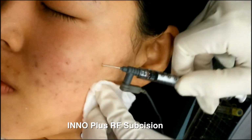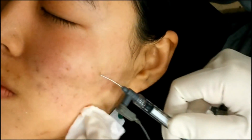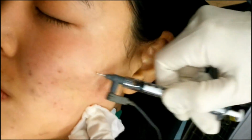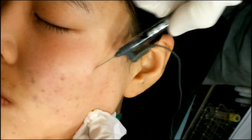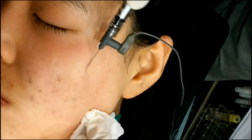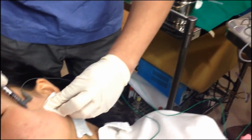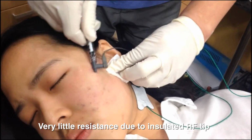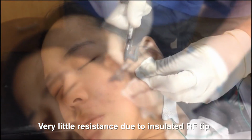Yes, we are using an insulated RF needle. However, if you see the techniques which the Koreans teach, of aggressive subcision, I do believe that this may lead to too high of a chance of bleeding and hematoma. So I stay away from this technique. However, I'm sure there are a lot of guys out there who can perform this very, very well, but not my favorite. So let's have a look at a couple of before and afters.